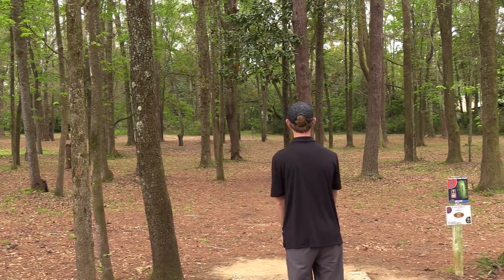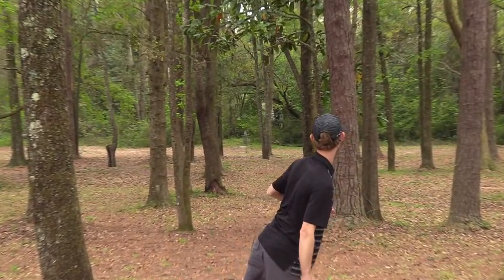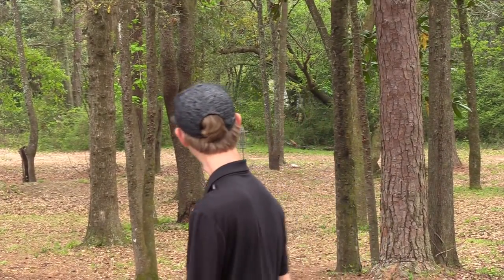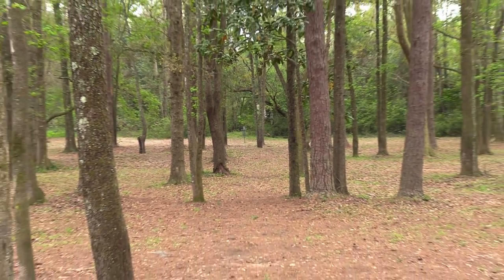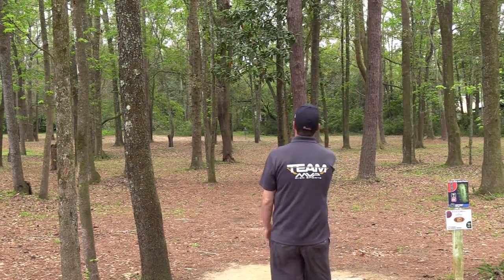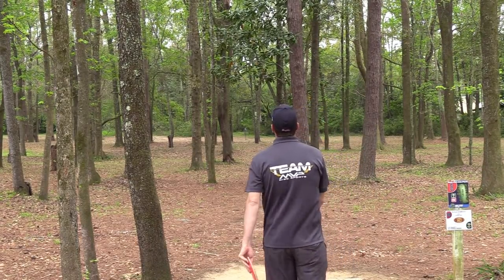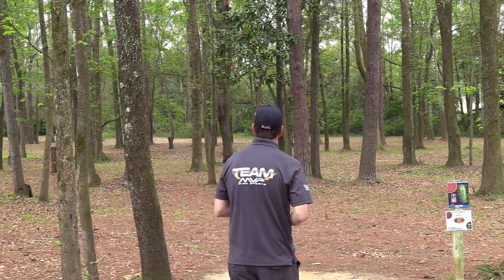I threw backhand down the middle on this in practice, but I also tried this thumber gap on the left. I believe the last time I played this event, probably about 6 or 7 years ago, I think I played that left side gap with a forehand. But I decided today to go with the Fireball. Fireball's in the Proton plastic.